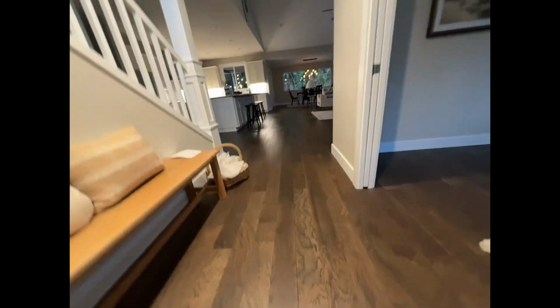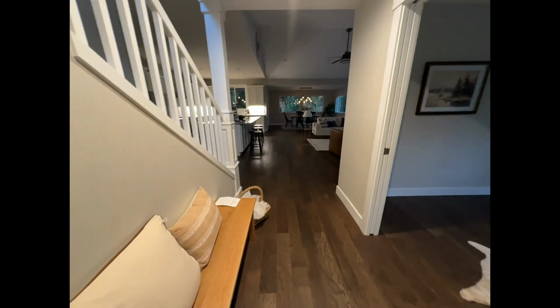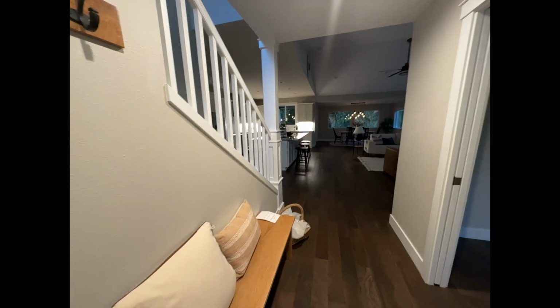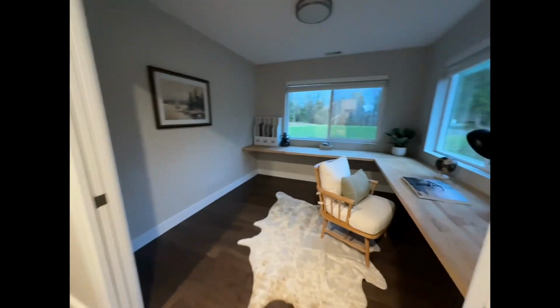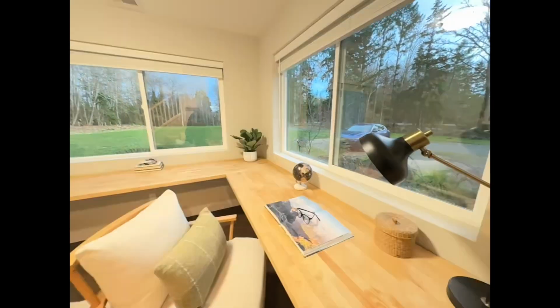We enter onto hardwood. It could be an engineered hardwood or it could be a wood laminate. It's a really, really, really pretty entryway. Very, very lovely. So an office immediately to the right. This is just like a butcher block. I'm sure that stays.